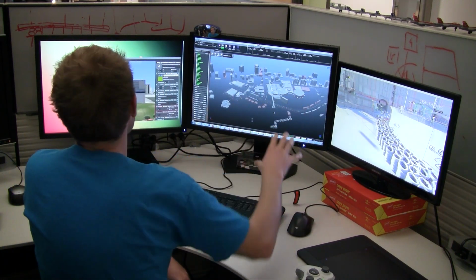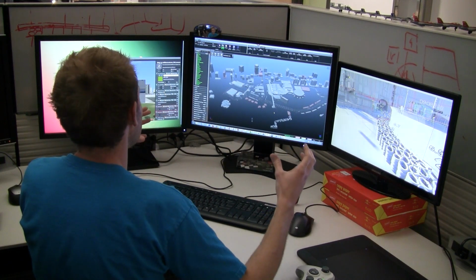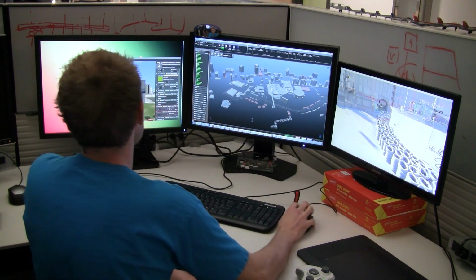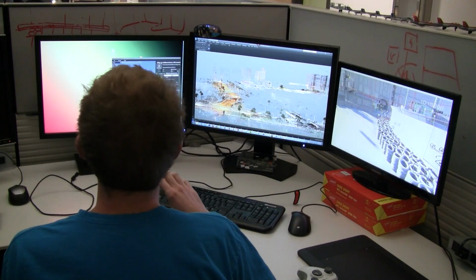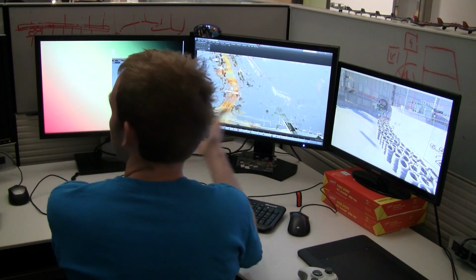If you're not familiar, Turn 10 now laser scans all of their tracks. I've seen this process done before at other developers, but to be on a specialized tour like this and see what goes into the laser scanning of a track, I've got to be honest, I never thought I would see laser scanning come to the consoles like it is. To see the lengths these guys go to for realism is just amazing.